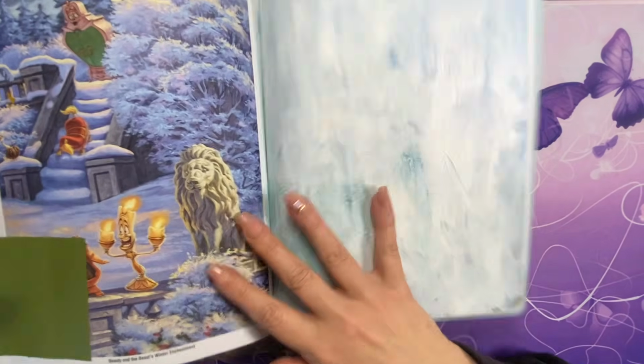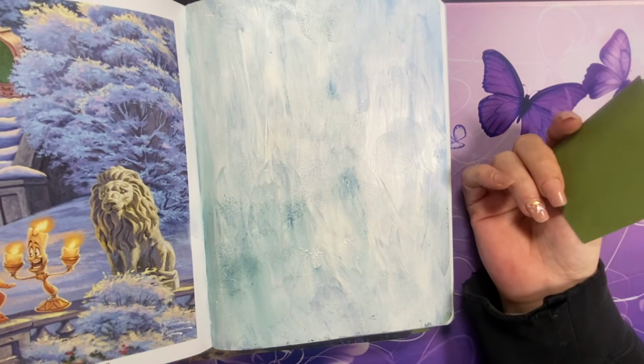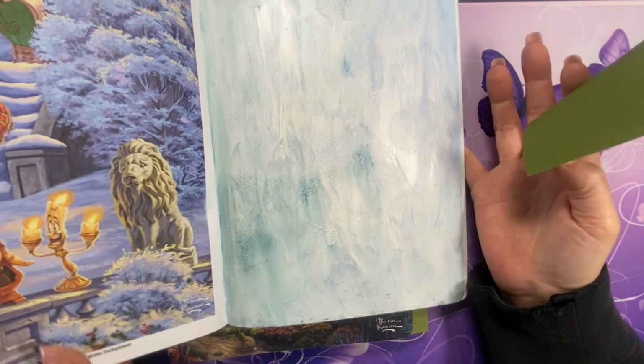Several, do I say several? A few times. I love Beauty and the Beast, so I attempted this. And as you can see, I messed this up so bad that I put white acrylic paint over it because it was so terrible looking.